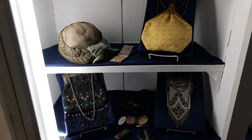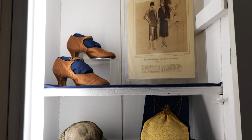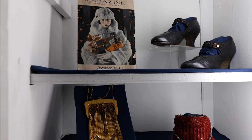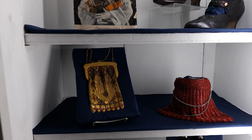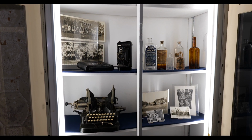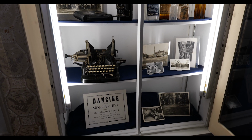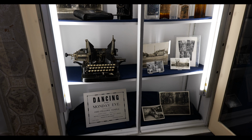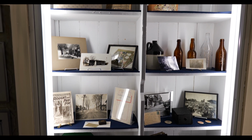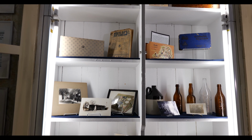On this wall, what we wanted to show in this exhibit is what Genesee County and Batavia really looked like during the 1920s. So all the objects that you see within the cases are from either businesses that were here, fashion objects that would have been worn by either men or women, and some technological advances that occurred, such as cameras, typewriters, and telephones. The 1920s were really a progressive era for not only the Society of America, but also for the technological advances of what we see today.